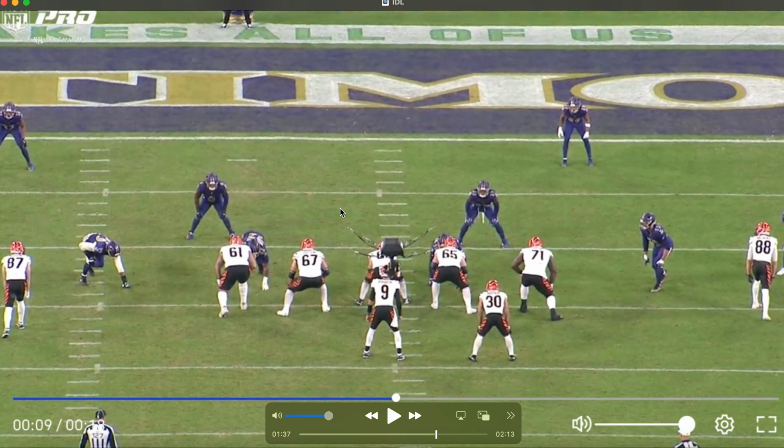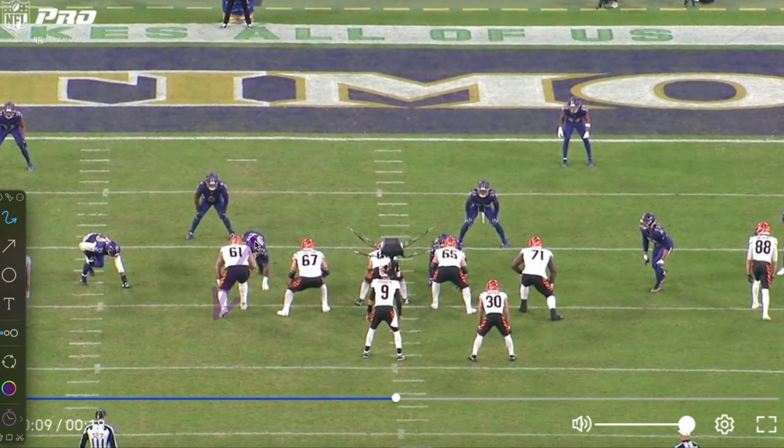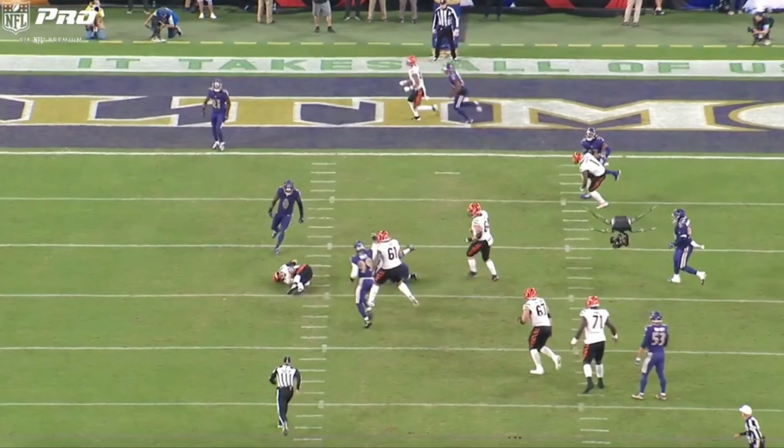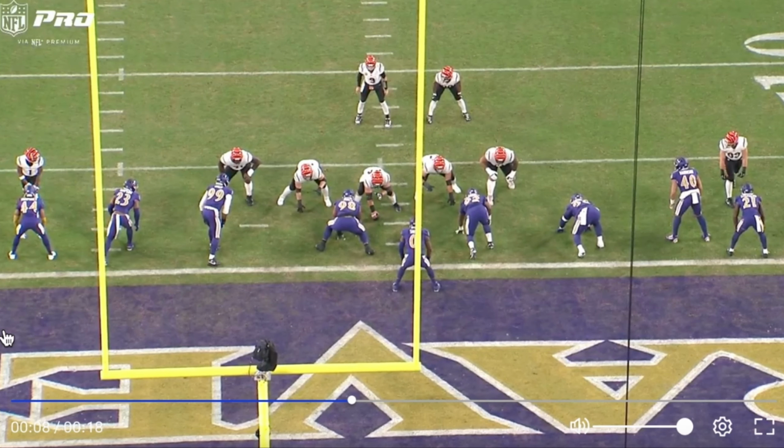thought this was a cleanup sack, and I mean it is, but this is designed again. So we're going to get a stunt here. Madubuike is going to attack this outside hand, be the penetrating defender, and you're going to get the looper here from Odafe Oweh. See right there, there's that stunt, and then we're in low gear, forces Burrow to step up, so the stunt's effective, causes the pressure, forces the step up from Burrow, and then he cleans it up.